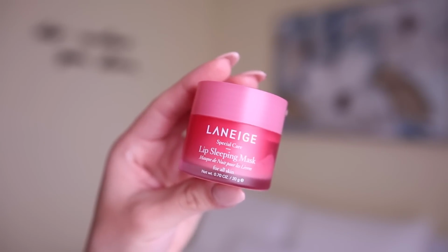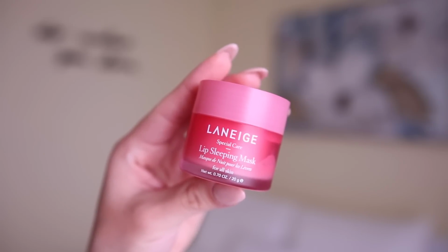So I want to give a huge shout out to my Laneige Lip Sleeping Mask. I never thought that I would spend this much money on a lip balm type product, but this has changed my life. I know that is very dramatic, but I suffer from not just super dry lips, but also eczema around my mouth, and this helps tame it so much. Around the time I bought this, the outer edges of my mouth were cracking and bleeding, which I know is very aggressive.